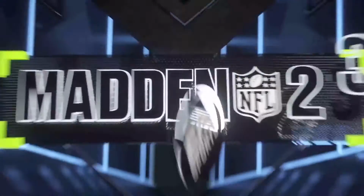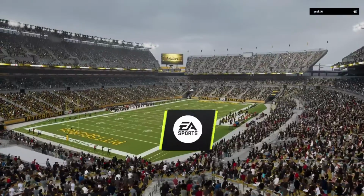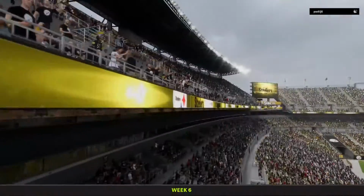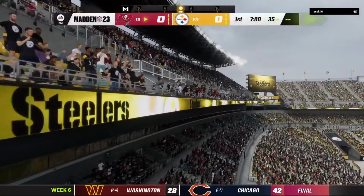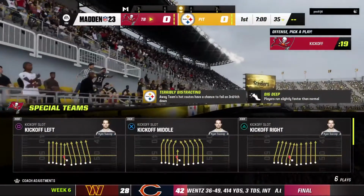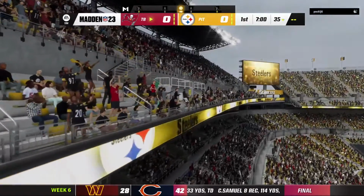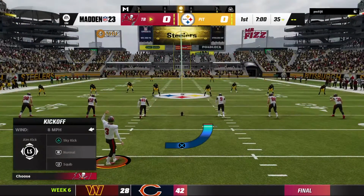But not far from where the Steelers' former homes at Three Rivers Stadium and Forbes Field once stood, we are at Pittsburgh's Acrisure Stadium. Today, we've got a Week 6 matchup for you here between the Tampa Bay Buccaneers and the Pittsburgh Steelers.